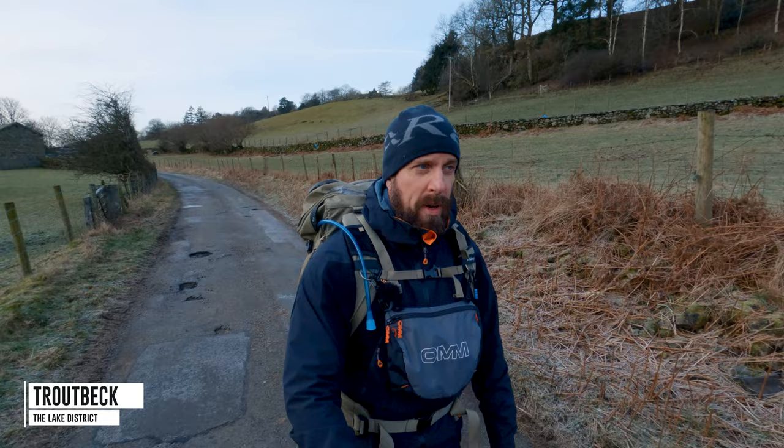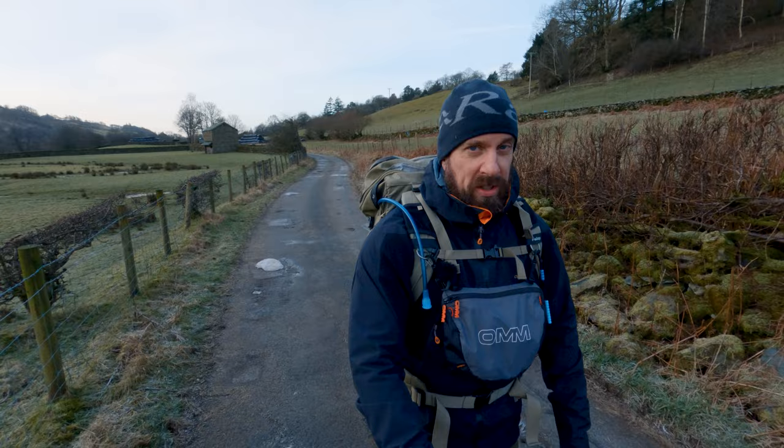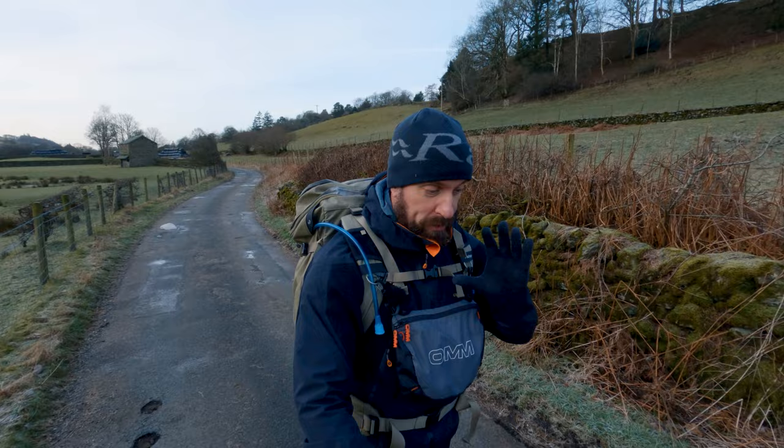So if you cast your mind back a whole week, I know it is difficult, you remember that I went up the eastern ridge of the Kentmere horseshoe. This week I'm going up the western ridge, which is arguably the better side of the Kentmere horseshoe. It's very controversial, I know, but yeah, it is.